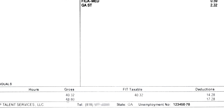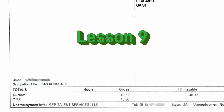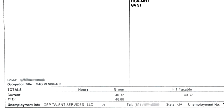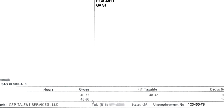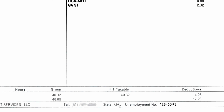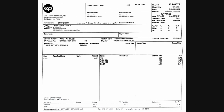At the very bottom, you see, again, the summary of unemployment info, which I will explain in lesson 9 when we talk about entrepreneurship. My employer is responsible for taking out unemployment taxes as well, but they pay that. I don't. So this is pretty much their unemployment code they had for me. I changed it too. And for the state of Georgia, this would have been their phone number. And that's it. That's your pay stub.